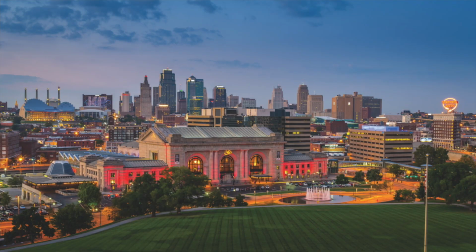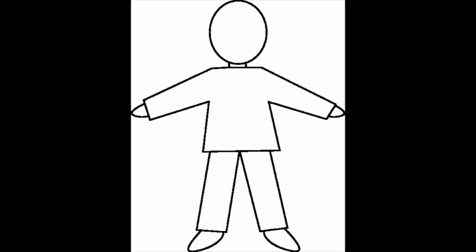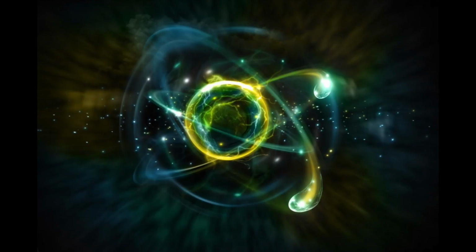Within the city of Kansas City is a street where your home or your school is located. Inside that building is you, a child. You are one of more than 7 billion people on this planet, an individual who is unique. Inside of you are atoms, which are the building blocks of all things on our planet and in our universe. They contain energy, the stuff that holds the universe together.